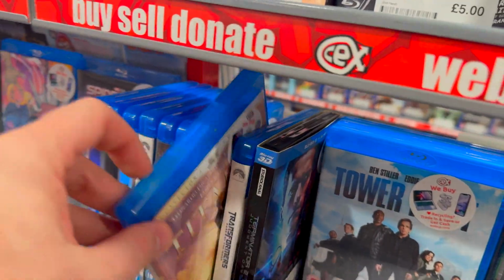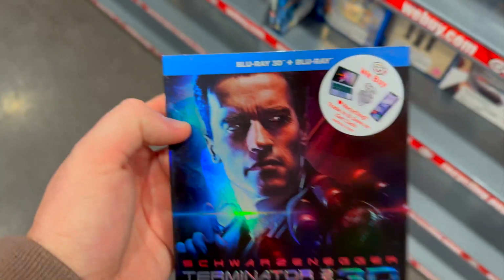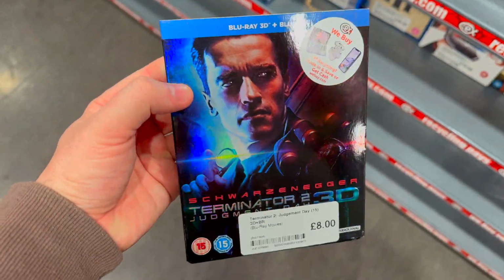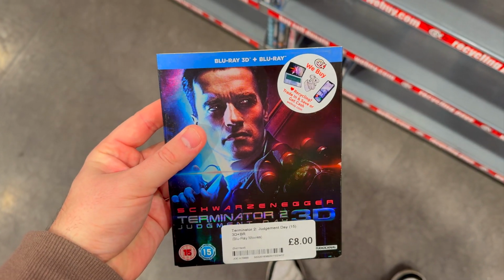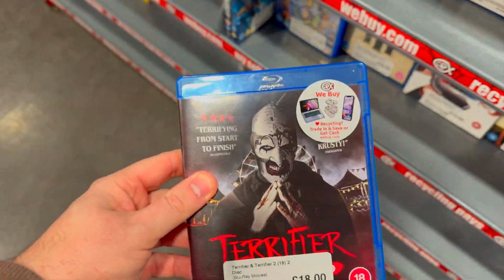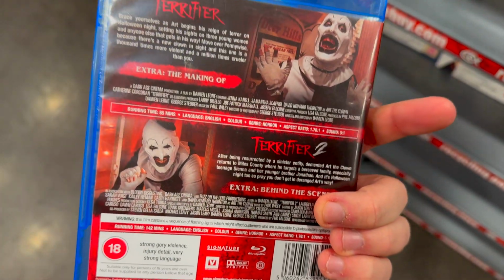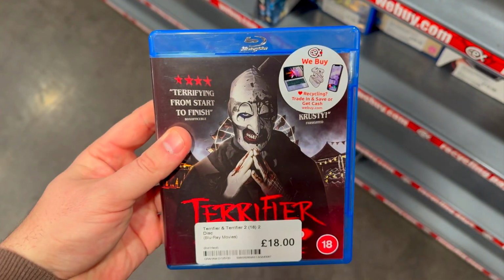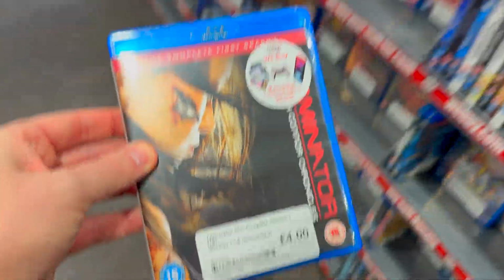We've got Terminator 2 here. We've got, well, Titanic first, rather, and then I pick up Terminator 2. Terminator 2 Judgment Day 3D version there for £8 with a slipcover, pretty good condition. People say this is the best transfer of this movie in comparison to the 4K. Terrifier 1 and 2 double pack, 18 quid here. I think this was a re-release, obviously, when Terrifier 3 came out. Never seen any of these films, to be honest, and I think I will at some point, but maybe it's like a streaming thing for me. Not really sure about picking them up.